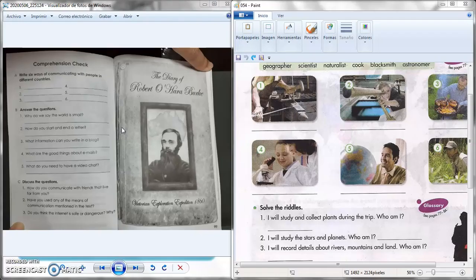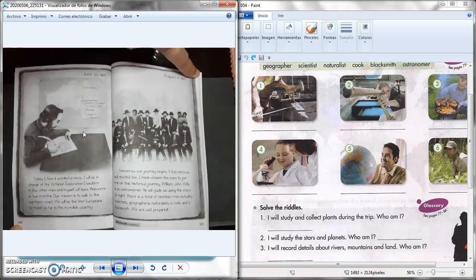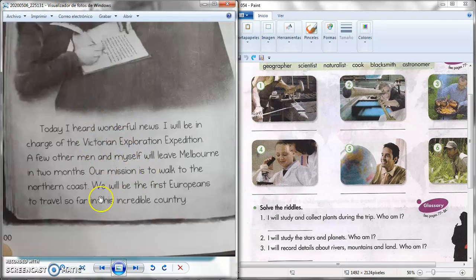Because we did the reading of Robert Harrisburg's diary, then you can use this text to answer the questions in the activity book. You can come here and look for the expressions or the sentences that are going to help you to answer this. The other way is to think about the words and think that are words that have some meaning or that belongs to the same family of words that you have here or that are related to the profession that you have on the page 54 of the activity book.